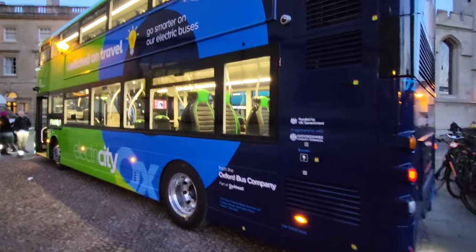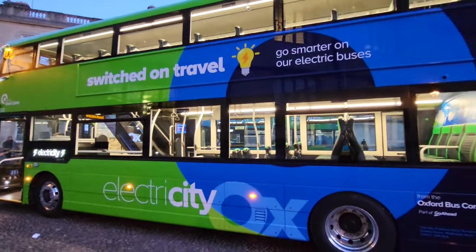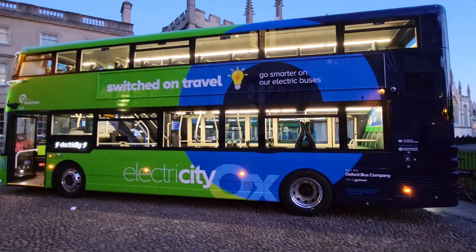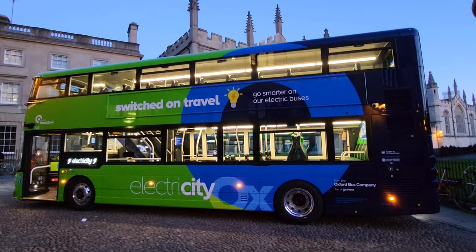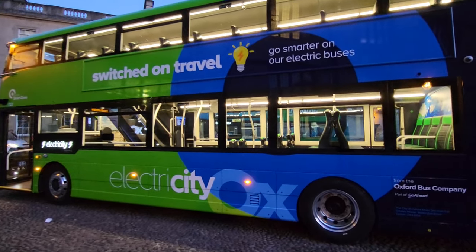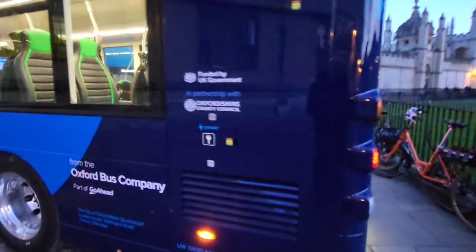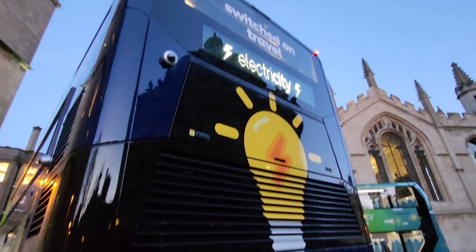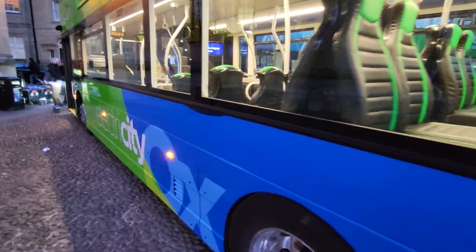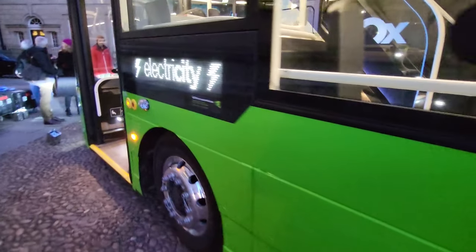Today we are at the launch of the Oxford Smartzone scheme in Oxford City Centre. This is to launch the 159 new electric buses in the city, which will be branded Smartzone. So it's Oxford Bus Company, Stagecoach West and Oxfordshire County Council working together. So 722 is the first Wrightbus Electroliner to join the fleet in the Smartzone livery.